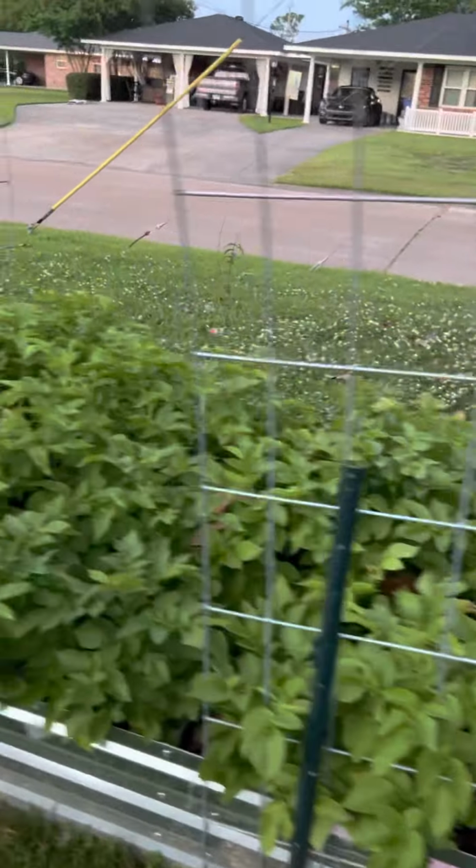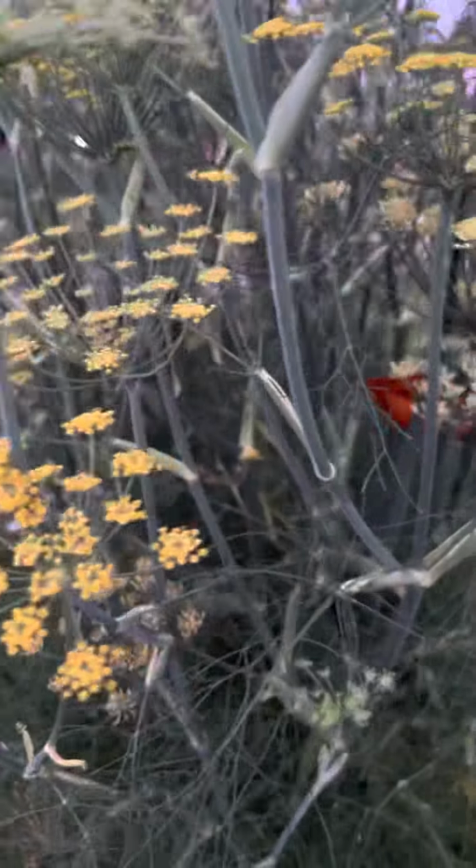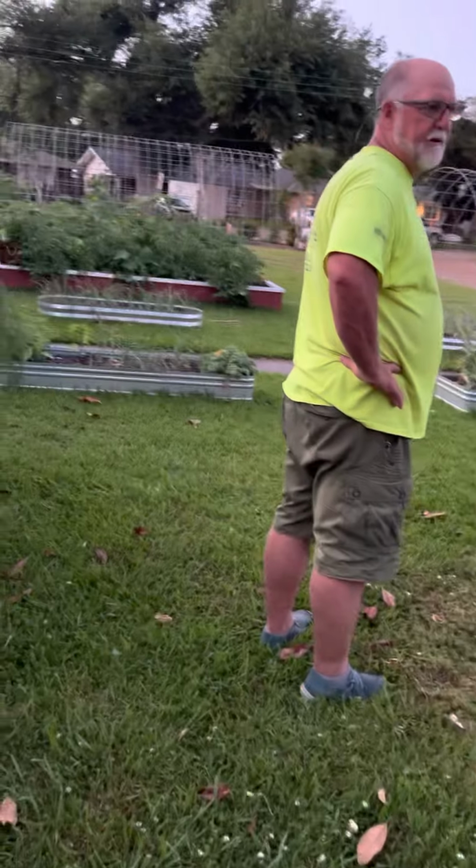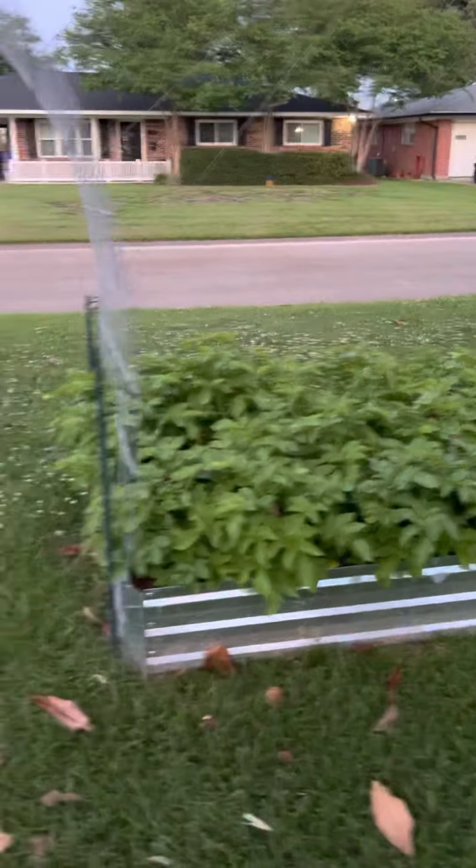Our potatoes, when we get back from Tennessee next week, they'll be ready to dig up. We'll see how well our tater growing is. Yeah, it's the first year. We'll see what they are.